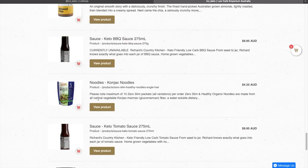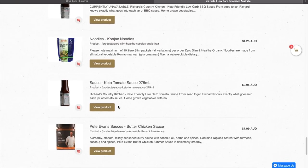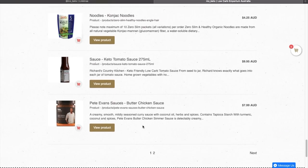These noodles are super good. You get like 2 servings out of a pack and they're really good to do my bacon and egg fried noodles. This butter chicken sauce by Pete Evans is so yummy. I haven't had butter chicken in ages, but it's really good, and it's actually really good with cauliflower as the meat of the meal as well.